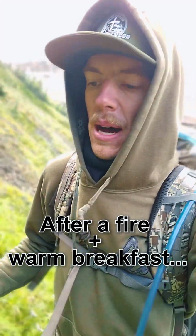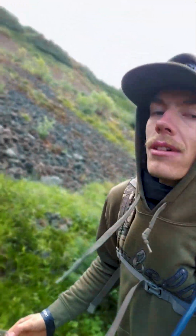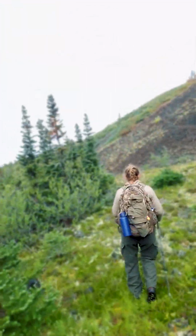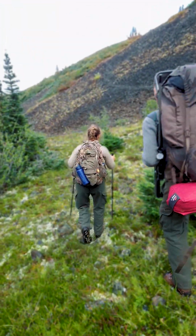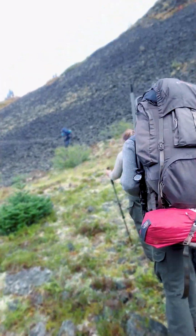So we've seen a bachelor herd from camp this morning after it quit raining and snowing, and we're hiking out to them. We were gonna go over that mountain today, but we've kind of changed plans a little bit, and we're gonna go and see if we can close the distance on this moose, because it looks like it's kind of like a trophy.